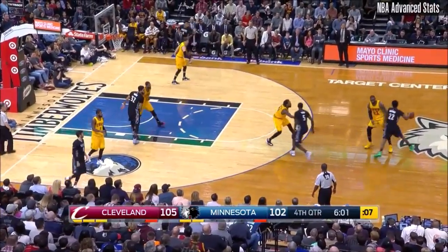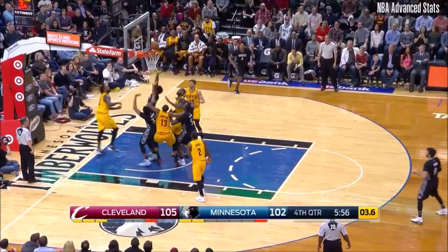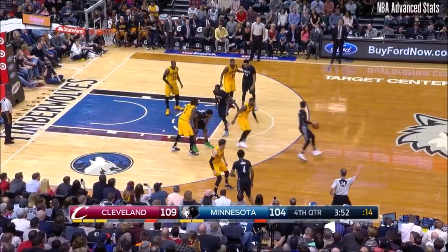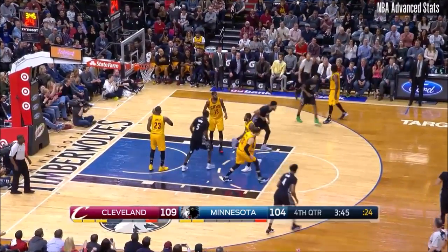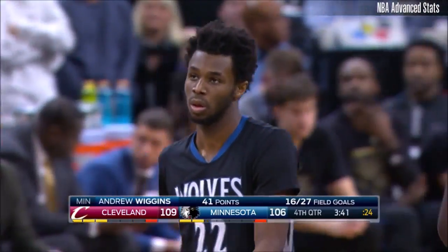Clearly thought Thompson blocked it. Well, it hit the rim, though. He thought he blocked it without it hitting the rim, obviously. It doesn't matter. Is Andrew Wiggins able to get it to go? Andrew's been transcendent in this game. And Derek Williams, third foul of the quarter on Cleveland. Wiggins, two-pointer, good. And now Andrew has 41.